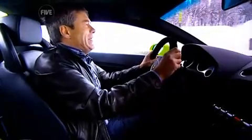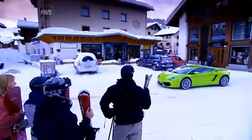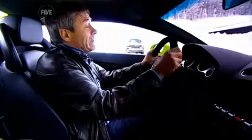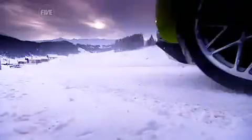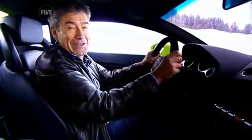This is the Lamborghini Gallardo LP560-4, the most powerful Gallardo ever. And normally, I'd dismiss its four-wheel drive system as a rather unwanted extra, especially with the efficiency of the modern, highly tuned traction control systems on rear-wheel drive cars. But I'm heading for somewhere now where I think this car might just shine.